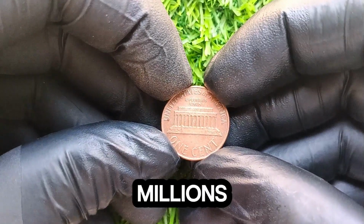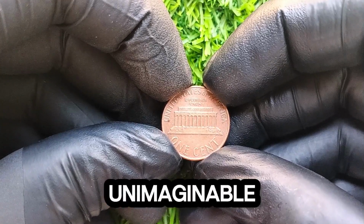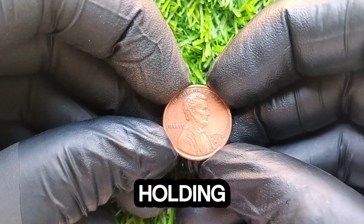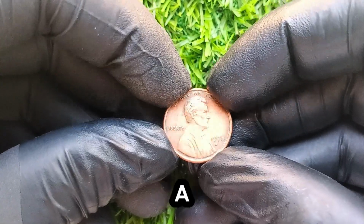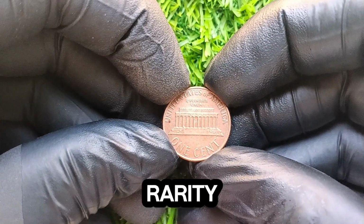Yet, despite millions produced, only a handful of these coins display the subtle but crucial details that elevate their worth to unimaginable levels. For decades, hobbyists have passed over these pennies in everyday pocket change, unaware that they could be holding a true treasure. The beauty of this story lies in the fact that a coin so small, so overlooked, can carry such weight in historical and financial circles when paired with its rarity and mystery.